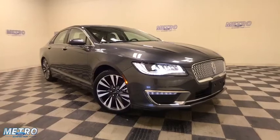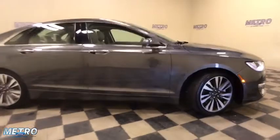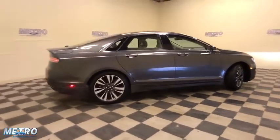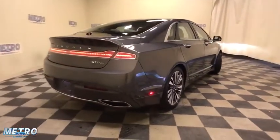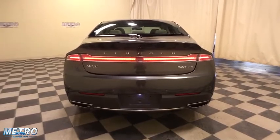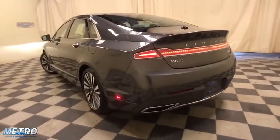Stop by and take a look at the 2019 Lincoln MKZ. With sharp angles, sleek lines, and a sculpted body, the Lincoln MKZ has an impressive stance and a dynamic design. Add that to the clean, modern interior with standard features, including rich leather, exotic wood, and a sophisticated assistant that responds to the sound of your voice, and you'll see the MKZ offers a new dimension of luxury.